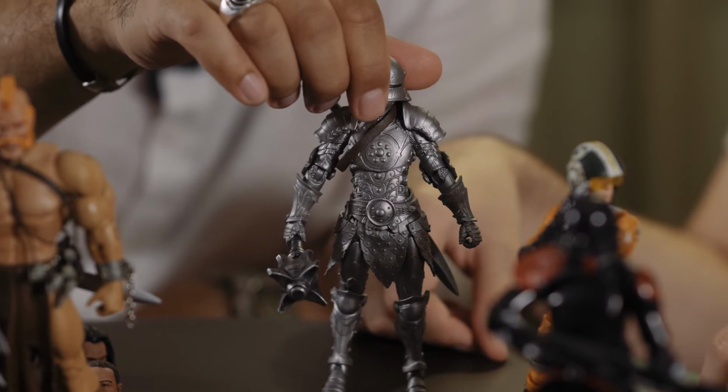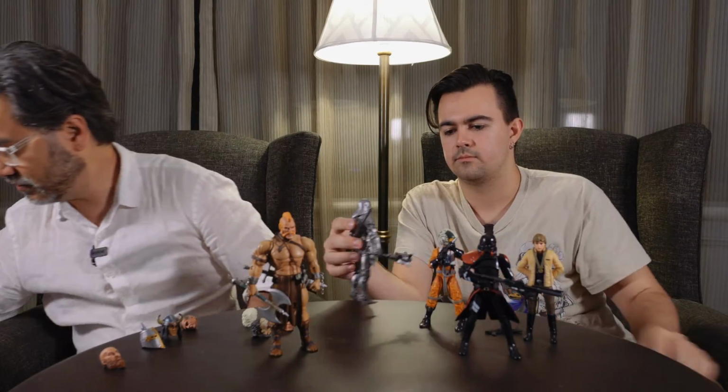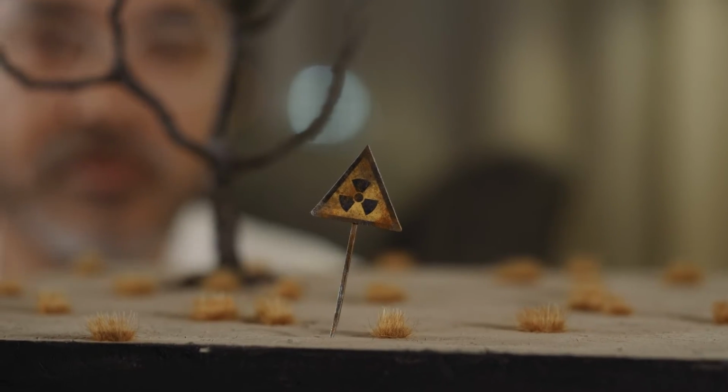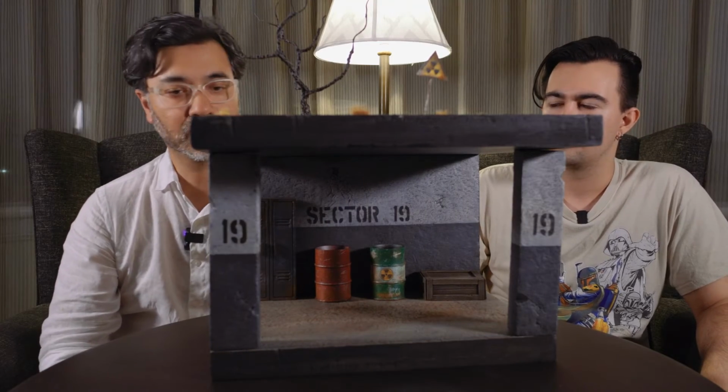What we'll do is we'll clear the table. I'll put all these figures down. You've got something really, really cool to show us, and it's something that you've been working on. So this is what I've currently been working on. It's an entry for a competition. Nice. It's for the Diorama Creators Fallout Challenge.